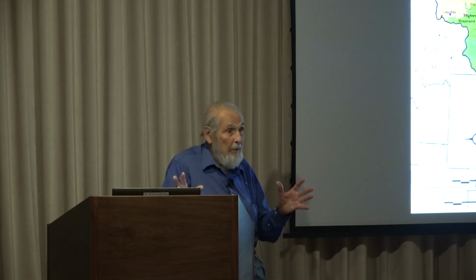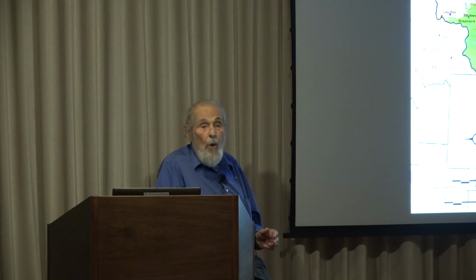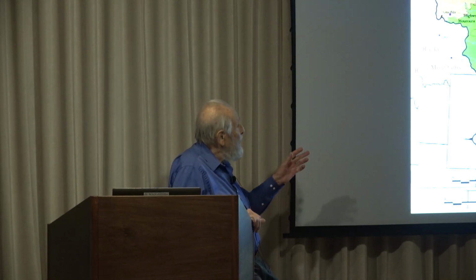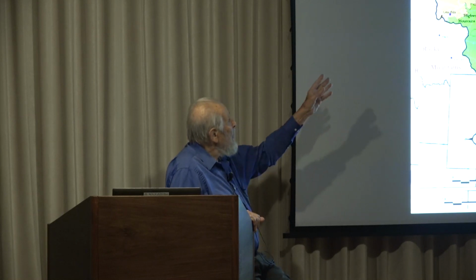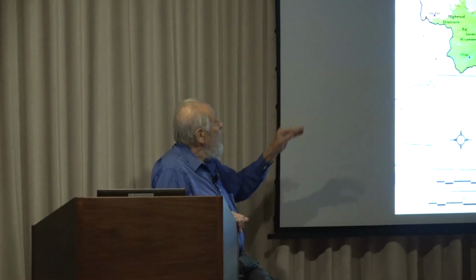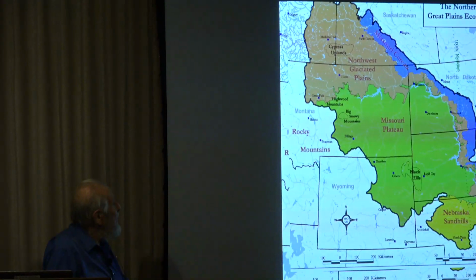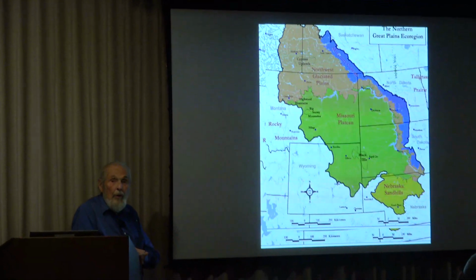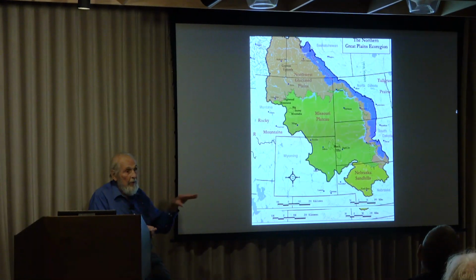bought into this as a way to try to do conservation. And so what gives this some sort of internal unity? The northern part you can see there is how far down the glaciers came. And the glaciers came down to right now where the Missouri River flows, that beautiful canyon through which the Missouri River flows. That's the limit of glaciation.